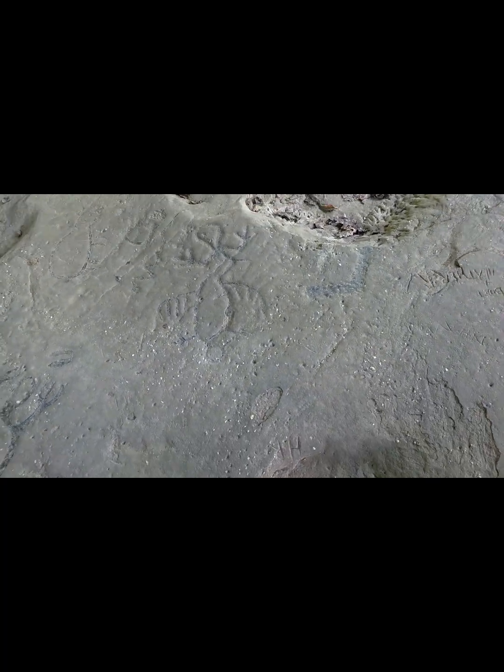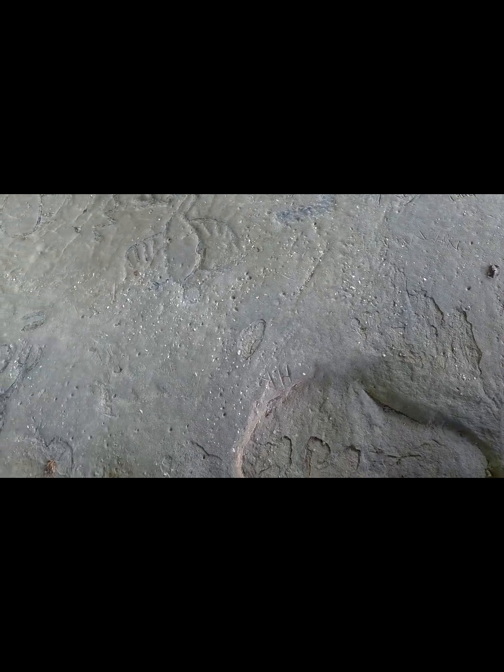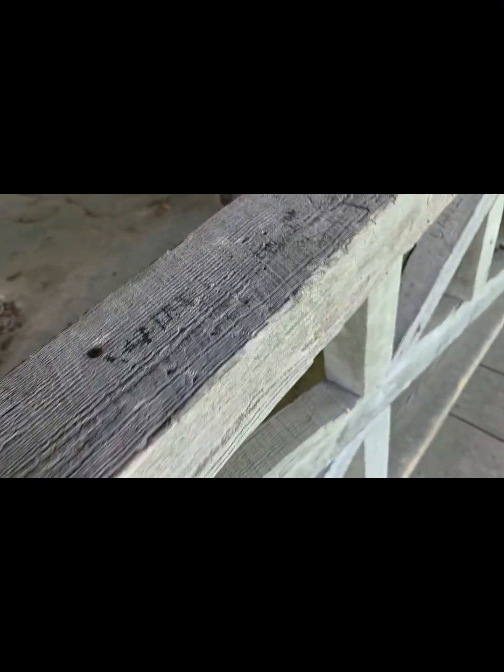And let's see. And just kind of looking through the rocks here to see if you see anything else. Let's come around to the next one. There's some more of them out there. That one looks kind of like a penguin.